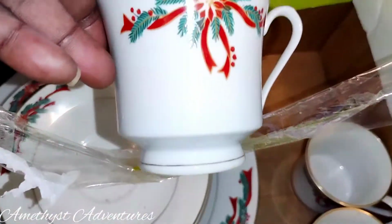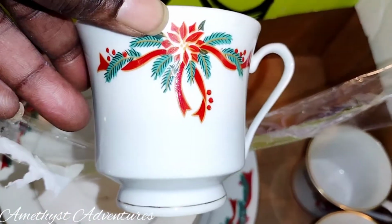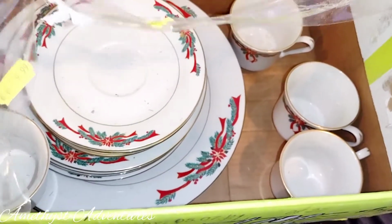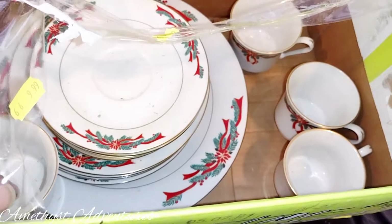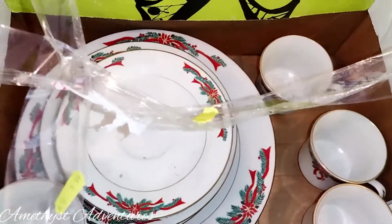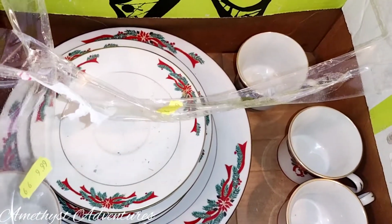And then the 4 Christmas teacups. So I thought that was adorable. $9.99, and then 75% off all Christmas items. And that was at Salvation. So I thought that was a very good buy.